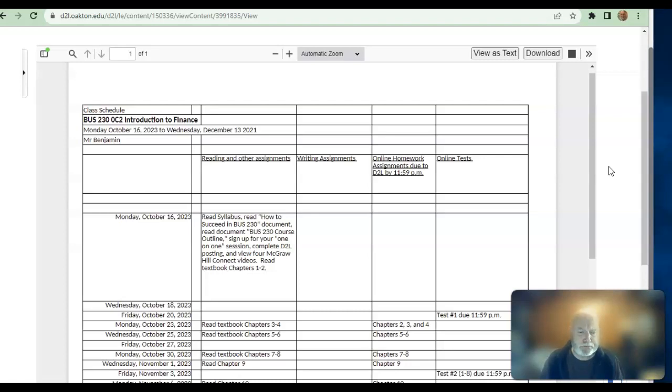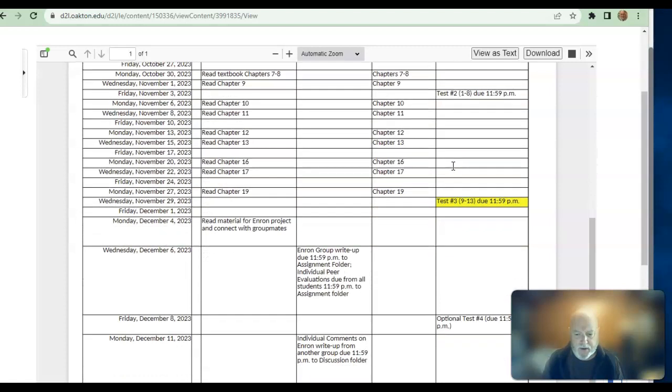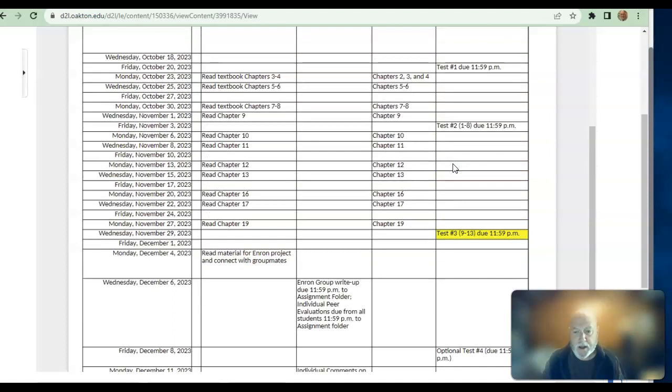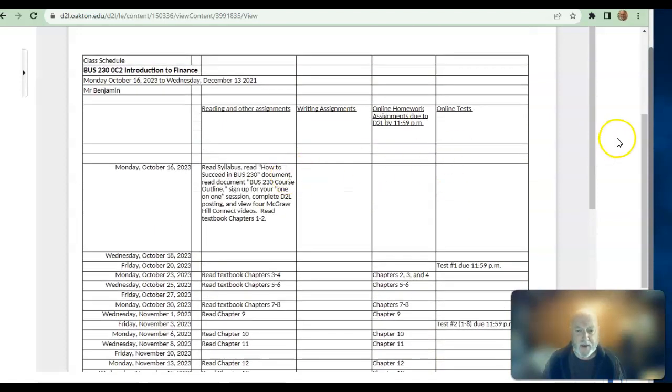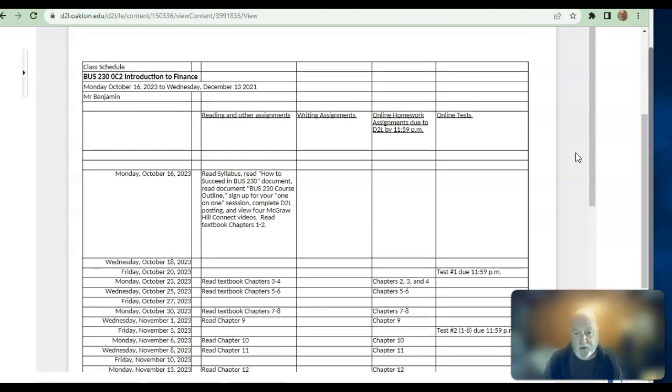And the last thing I want to point out to you here is that we also have an optional test that we can take, and it'll be due by Friday, December 8th. It's optional from the standpoint that you can take it, and the points that you get from it are basically added to your total. So it's a little bit like extra credit. You don't have to take it, certainly, if your grade is where you want it to be at that point, but it's a great opportunity for you to improve your grade at the end of the class.